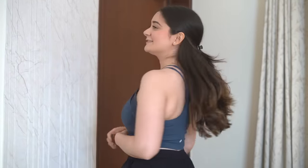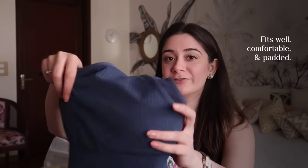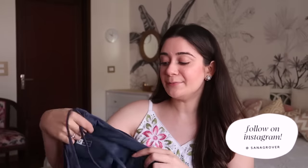Now this has this crisscross kind of detailing from the top, which is easy to wear because a lot of crisscross straps are very tough to wear, but this is super easy. This is in a very beautiful blue color, and even from the back it's really comfortable. And this is in the size medium, but I feel like I should have gone with a smaller size. However, I think the medium fits perfectly as well. If you would like to get something that is similar to mine, I would highly recommend this.